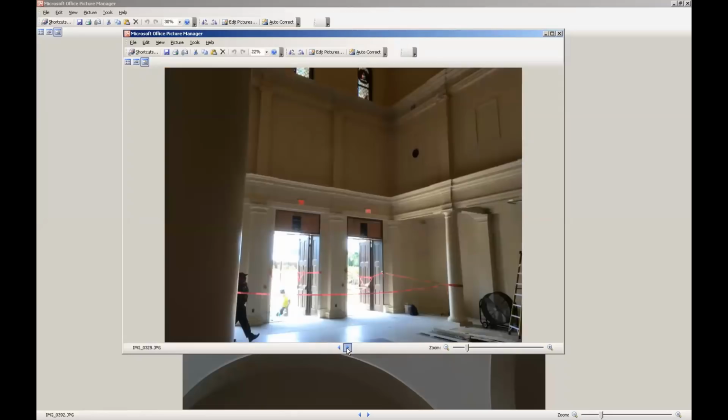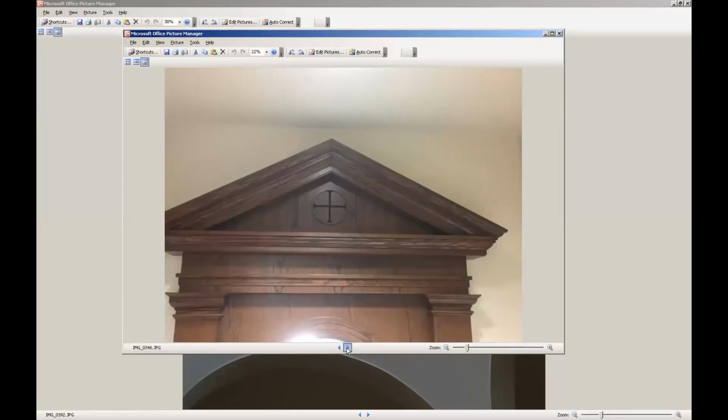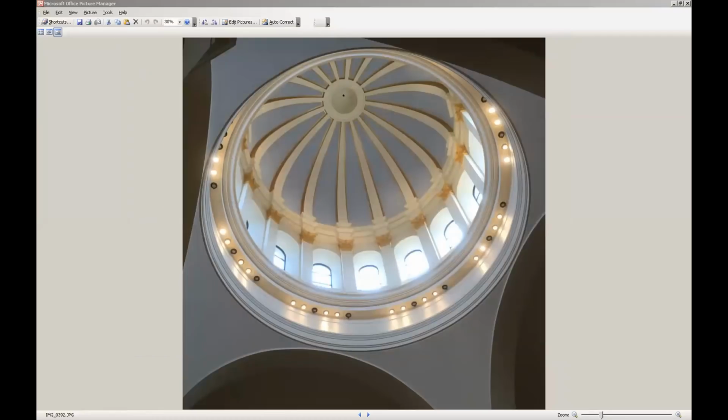So Chip, while he's looking for the pictures, you told me that a lot of the profiles were used in the oculus and then some of the trim up in the dome were also the same shapes that you use in different ways throughout the rest of the church. Is that right? Yeah, we mixed and matched a bunch of different knives that we had here to actually get what the architect wanted. The interesting thing, even though some of these look very similar from top to bottom, they used a lot of perspective in their drawings, and they actually changed the size of the crown molding as it got higher.